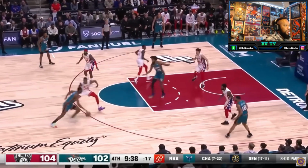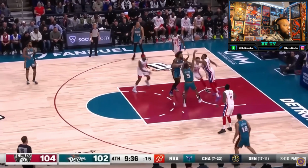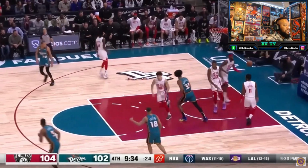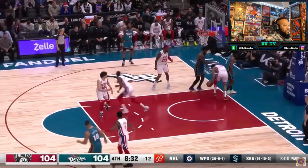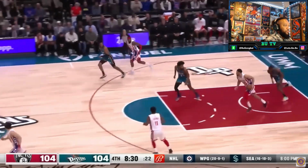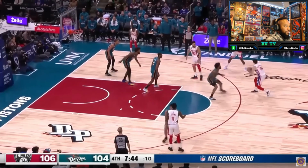Yuta Watanabe back in the fourth quarter, 9 minutes left. Look at him boxing out and fighting the big man. Yuta always tries to put a body on somebody. Doesn't matter how big they are.